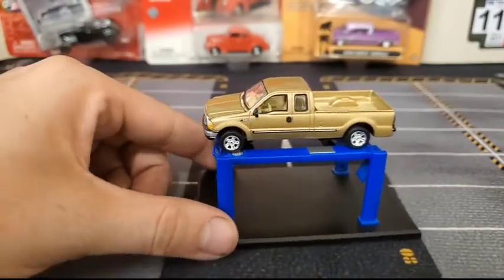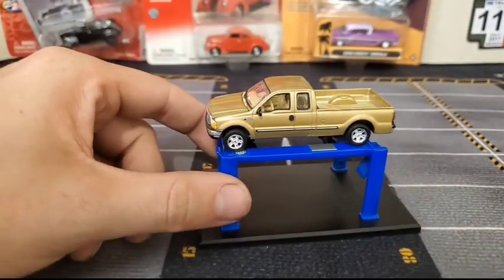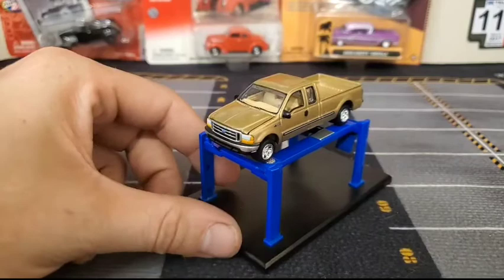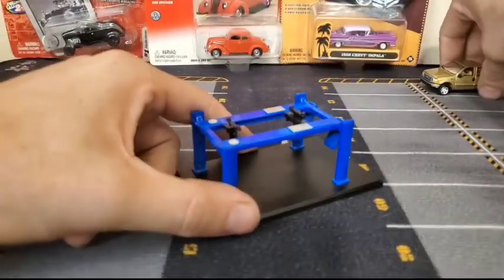Yeah, nice little truck. I think this is called an extended cab or crew cab. I think crew cab's the big one. I don't know. There's so many different names for cabs and stuff out there. So, very cool stuff with that one. So we'll get that one parked up.